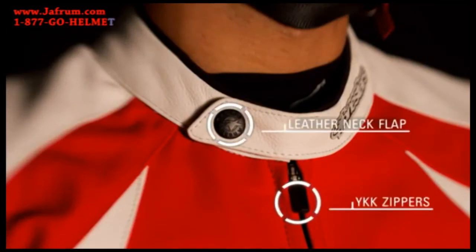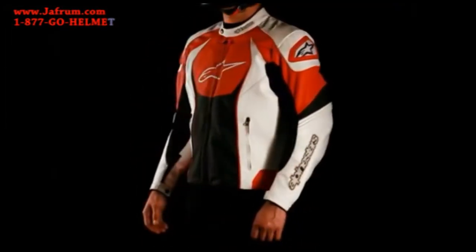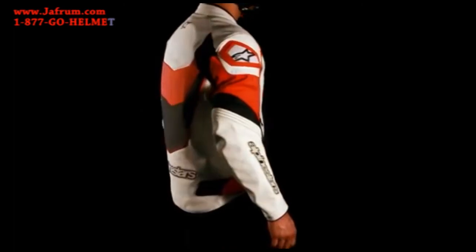YKK zippers and a stylish leather neck flap with a snap button ensure secure closure at all times. The GPR perforated leather jacket allows for BioArmor back protector insert and Bionic chest pad upgrades and is available in sizes 48 to 60 Europe.